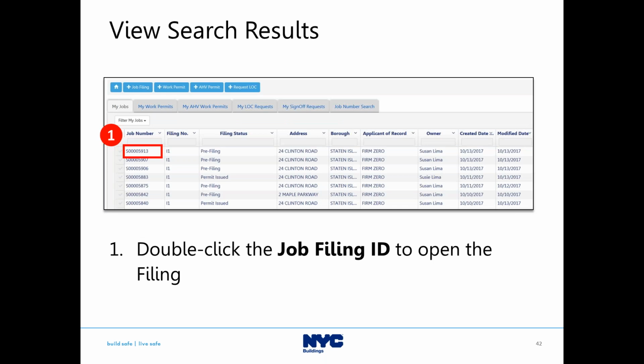To search for a filing, you just go ahead in the box right at the top of the job number search tab. You type in that filing number and it will bring up all filings connected to that number. So that would be filings that might be subsequent or PAAs as well as that original initial filing.